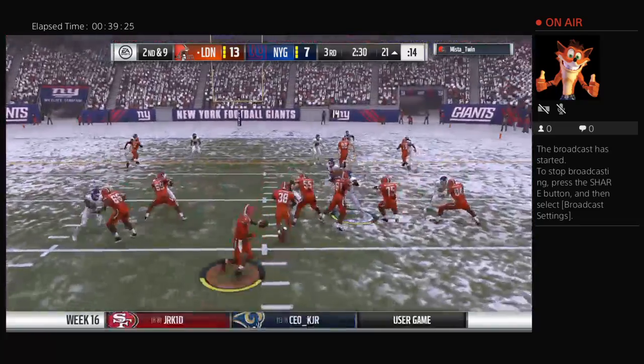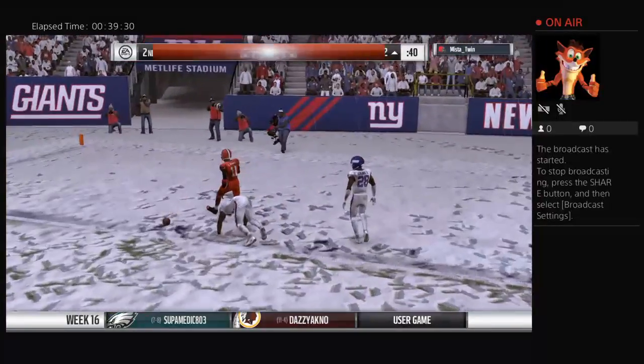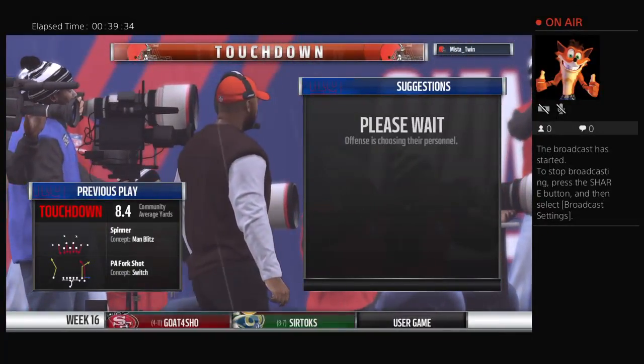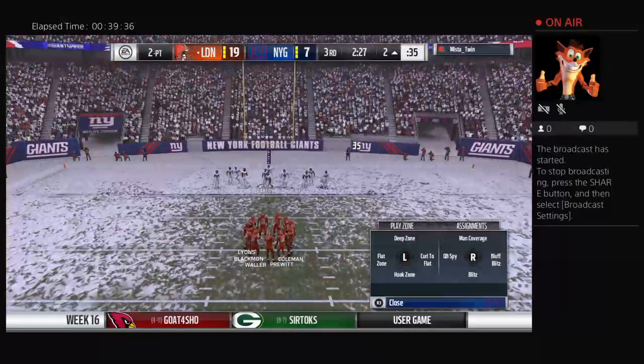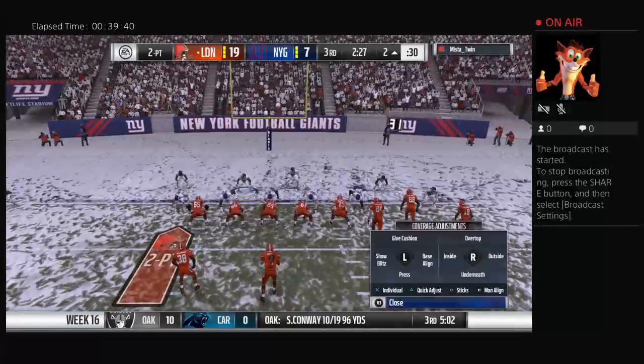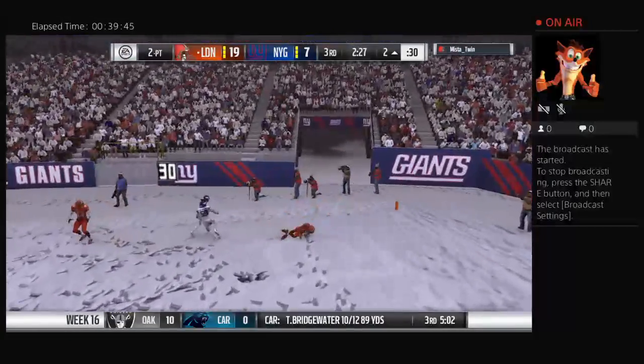Keep moving it. Keep grinding the clock. They'll set up a throw. This will be caught at the 2. And he'll take it into the end zone for a Browns touchdown. Their dangerous wide receiver hitting double digits with his 10th touchdown of the season. And the Browns add on to their lead.